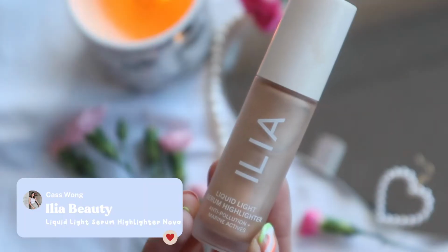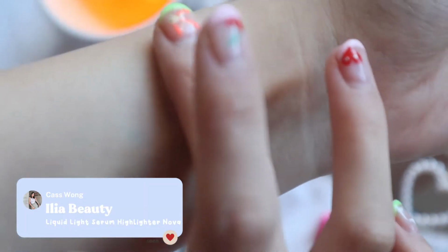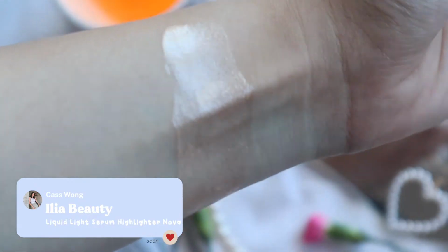So before we go on foundation, I really want to try this product under foundation, and this is the Liquid Light Serum Highlighter. I'm going to apply this on top, but I want to see how it works underneath as well. It says anti-pollution, marine actives, has hydrolyzed algae and mastic as well. They sent me the shade Nova, and this is what the bottle looks like. Oh my god, this is such a stunning shade. Ooh, that's so wet, but oh, look at that glow. Oh my goodness. Okay, I'm excited.